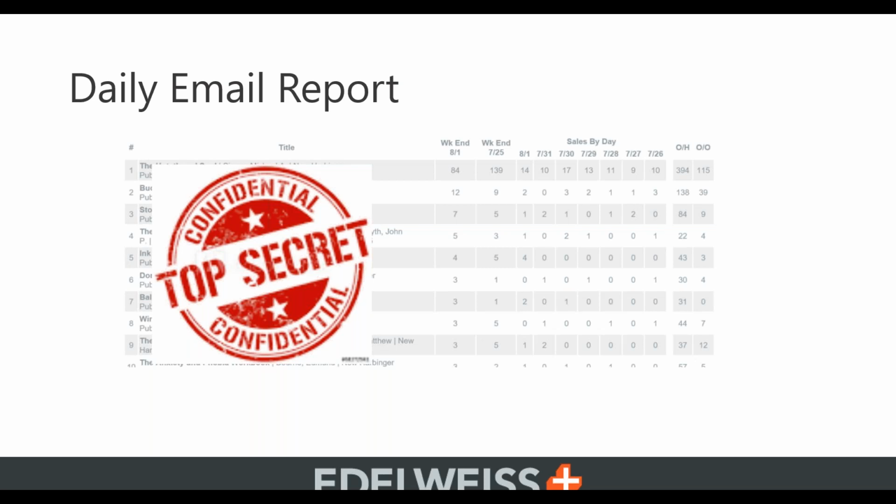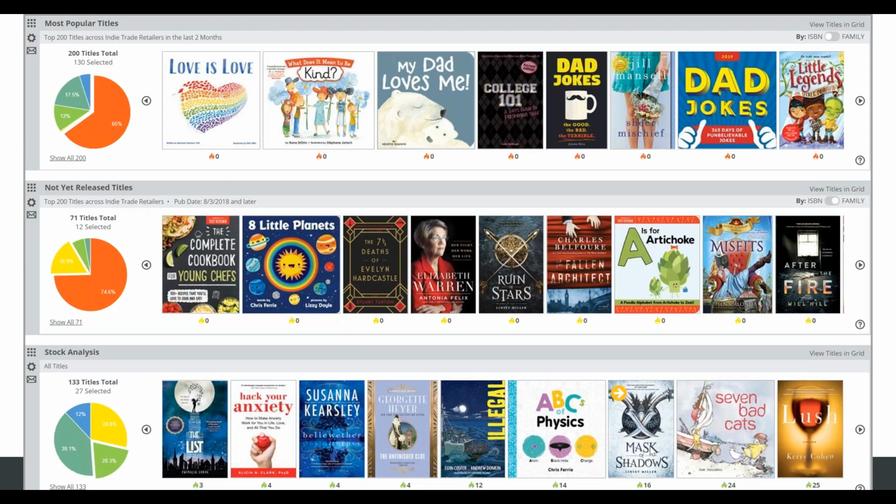But then you also get, if you want to ingest that into some kind of database, a spreadsheet attached to this email that has everything in more of a raw data state that you can use for other things. And that spreadsheet also has a list of all the reporting bookstores as well, so you can see day to day who's a part of that.